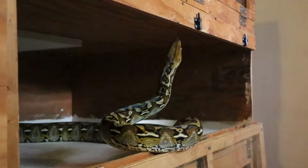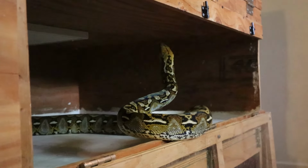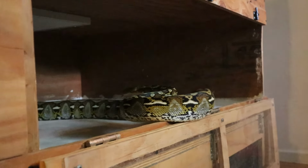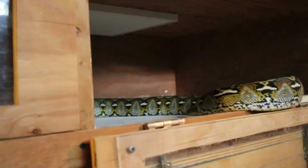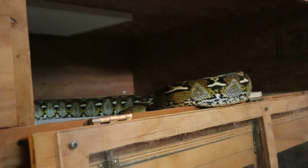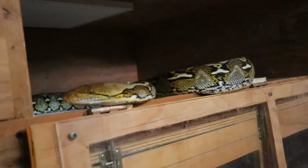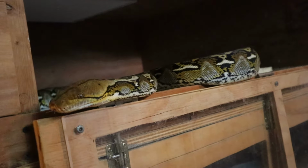They're actually eating tonight also. I have their food defrosting in a back room. Feed them later tonight, though. It's typically how I like to do things. Feed them later in the evening.